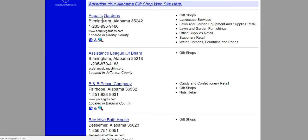Now, this one, like Aquatic Gardens, remember, there's all kinds of different gift shops. There's some that are in hotels. There's some that are in hospitals. There's some that are also in universities and colleges. And it just goes on and on. And many of them are actually independently owned. They're not part of a big corporate franchised concept, which is even better because if it's locally owned, it's a lot easier to get your product in these types of retail stores.